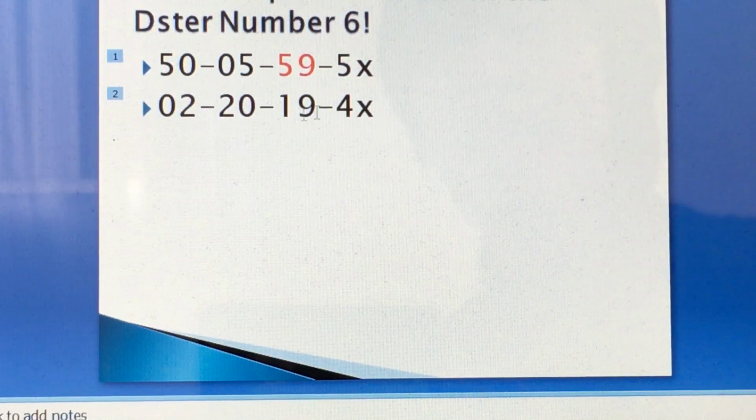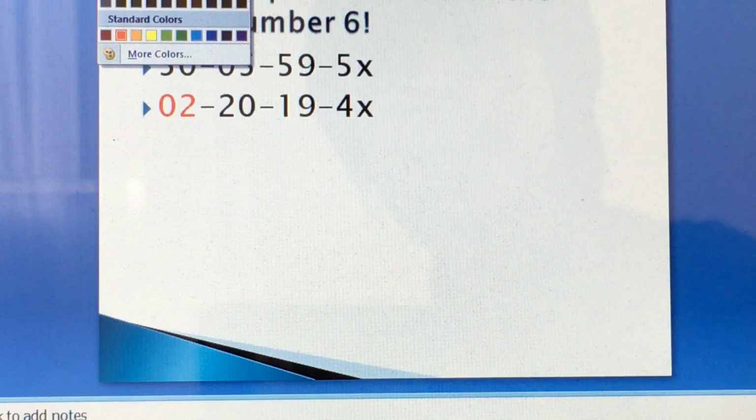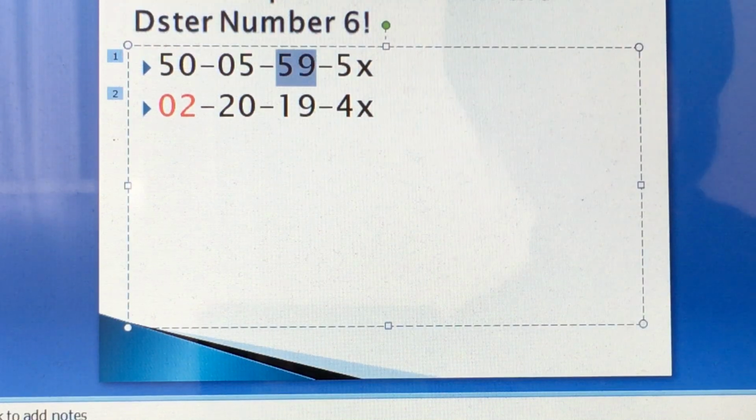Now for Powerball, as we speak of, 02. For Dster number 6, it was drawn as the highest frequency number as well.